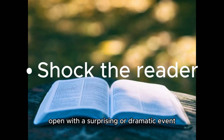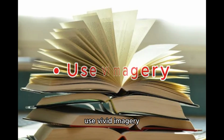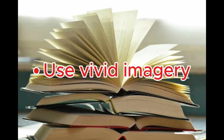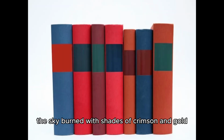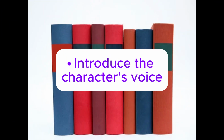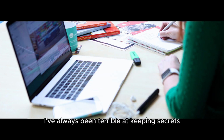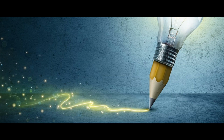Shock the reader. Open with a surprising or dramatic event. "The explosion shattered the morning calm." Use vivid imagery. Paint a picture that immediately draws readers into your world. "The sky burned with shades of crimson and gold as the first dragon took flight." Introduce the character's voice. A strong narrative voice can instantly hook readers. "I've always been terrible at keeping secrets, but this one might just kill me."